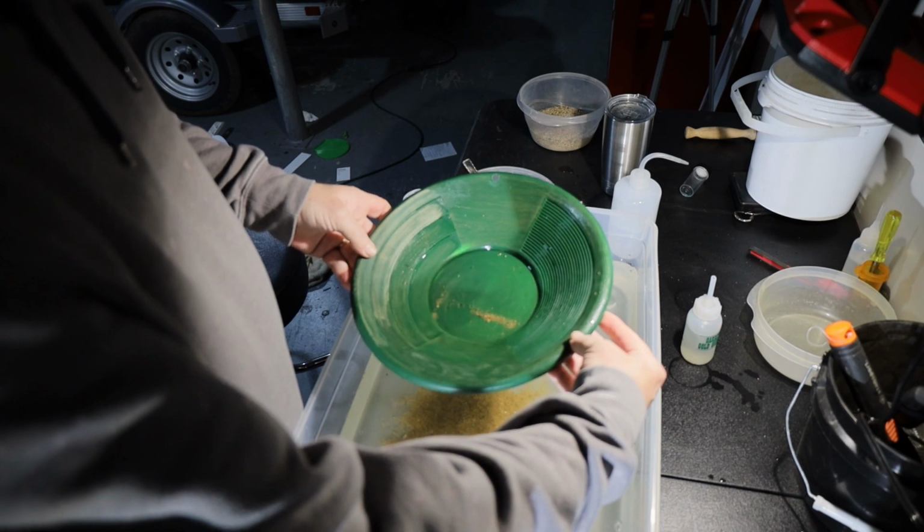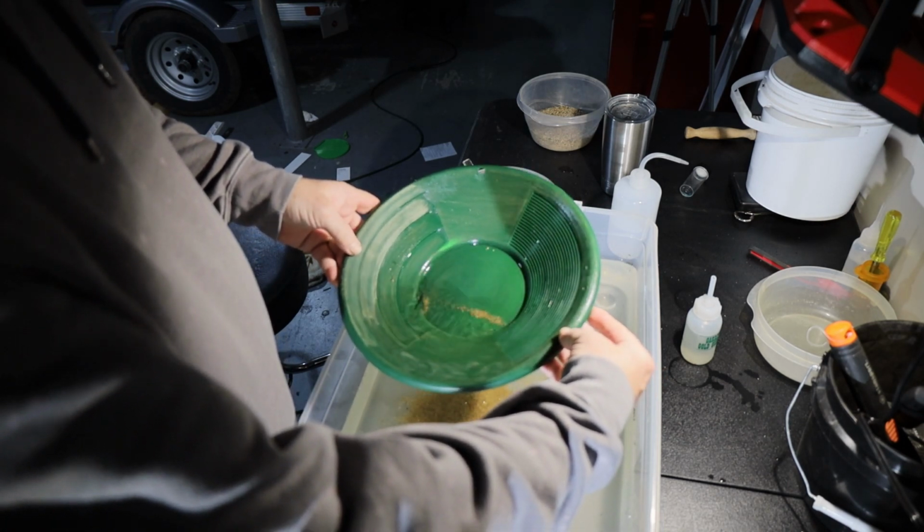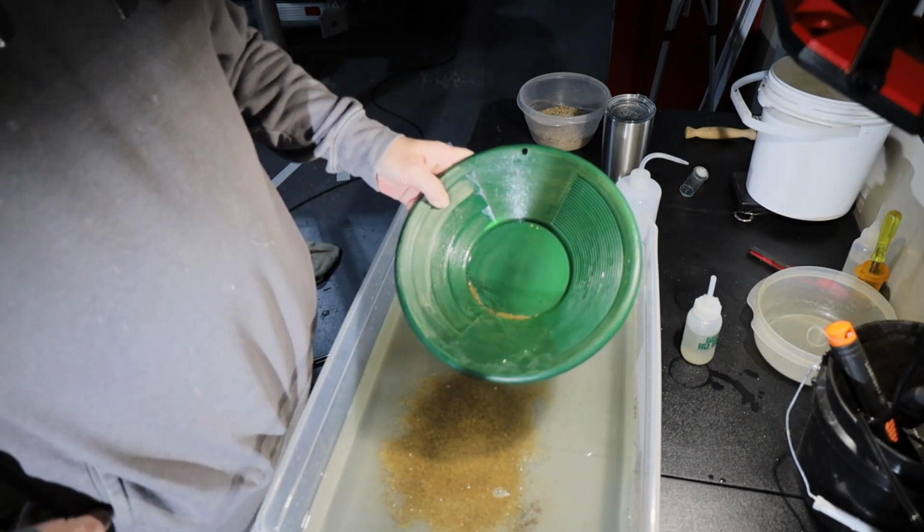So I got 3 pieces of gold out of that little batch. And I'm doing about 3 tablespoons per round or per pan, whatever you want to call it. 3 colors at the top.